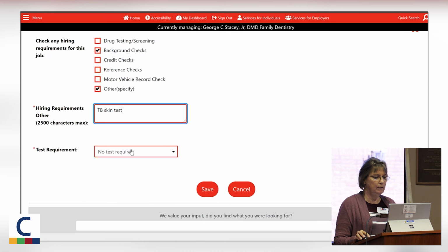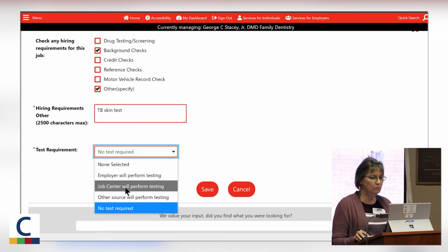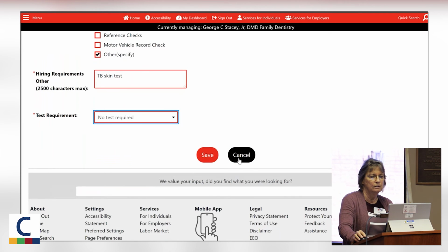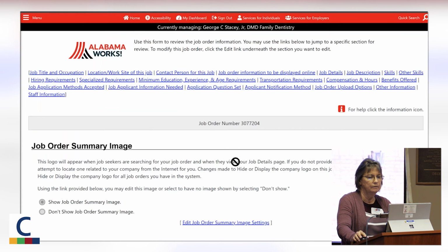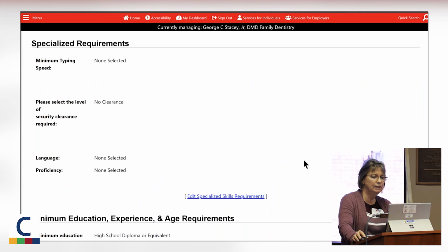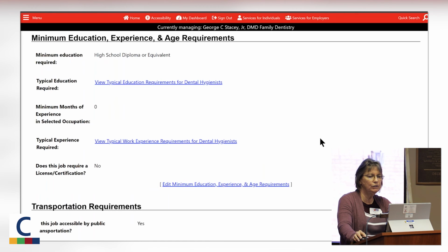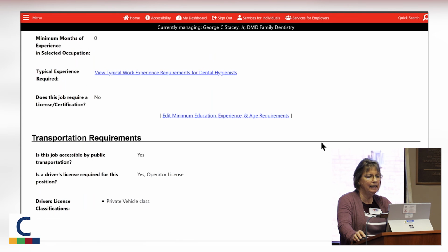Let's see if it'll let me do it now. All right, so we got the employer who's going to do the test in there. So all that's available there for your job seeker. So when he or she views the job, this information will be there. I'm going to go back down. Specialized requirements, typing, stuff like that, you can put that in there. This is where you can change up your minimum education requirements and age and everything like that.